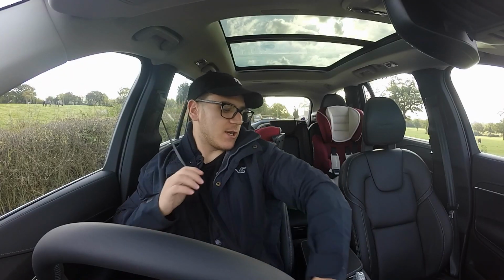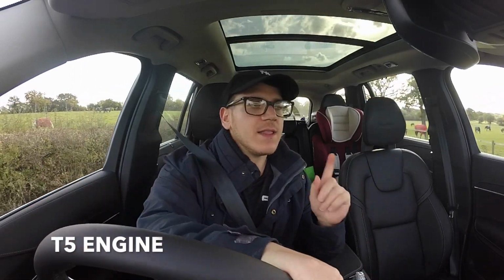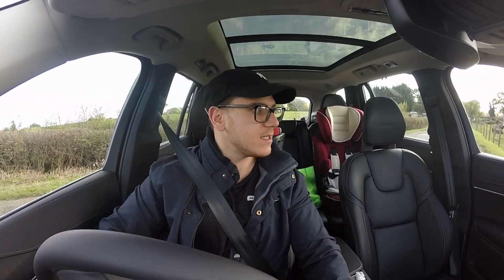So as I said, we're going to take this car for a little drive. Before we go, this is a 2-liter petrol engine car, and I must say it does move. It's not very slow.